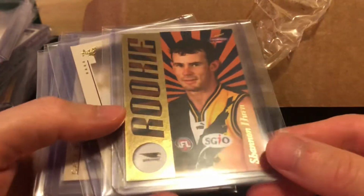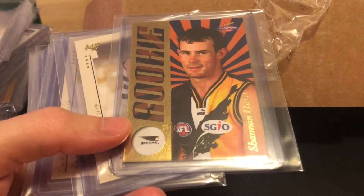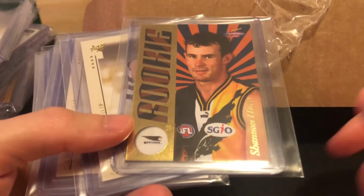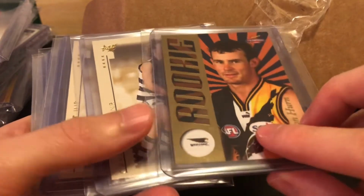The Hearn also got quite cheap. This is his rookie card. He's probably going to retire either this year or the next. West Coast legend, and I got it quite cheap once again, probably about $16. This one actually is numbered. This is the year that it is numbered.